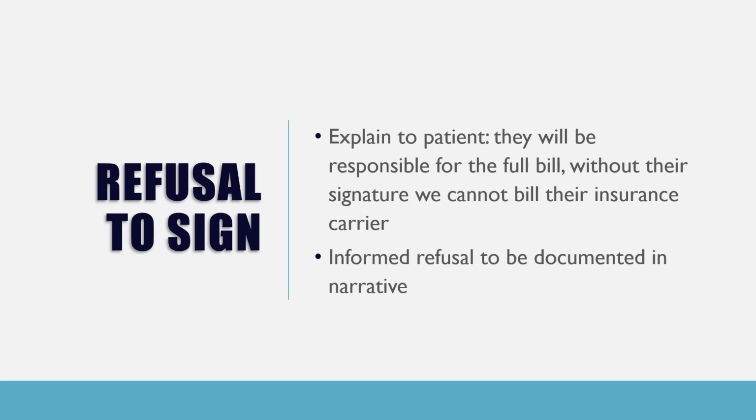The patient refuses to sign. And this isn't, I can't, I physically can't, or I won't, this person has to sign for me. This is, I'm not signing that. I am not responsible for that. I am not going to release you to bill my insurance. Then we document, well, first we explain to them that they are responsible for the full bill. And without their signature, we cannot bill their insurance carrier.